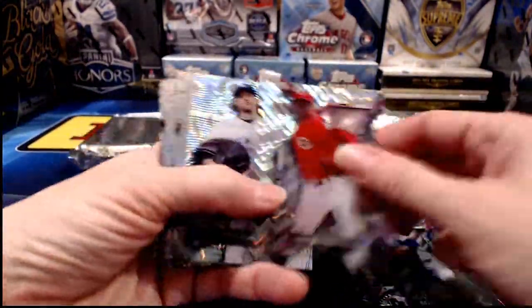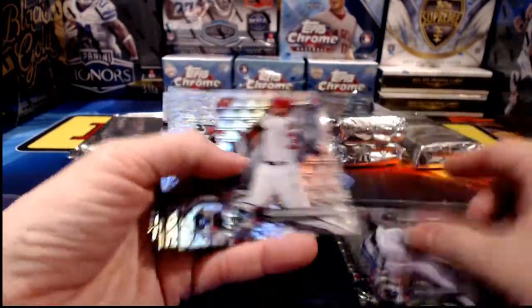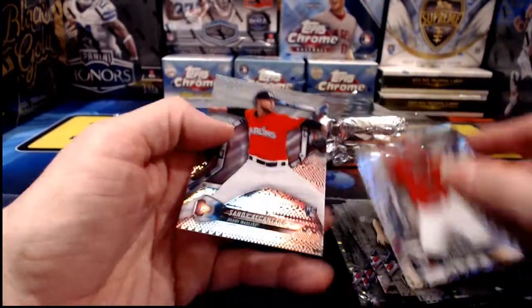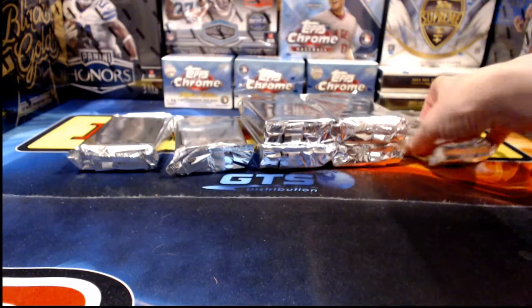All right, so far we have pulled a lot of low-numbered stuff and some pretty nice things. I still think there's more to be had, though. I think this is going to be one of those cases where we're going to pull good stuff out of most of the boxes.